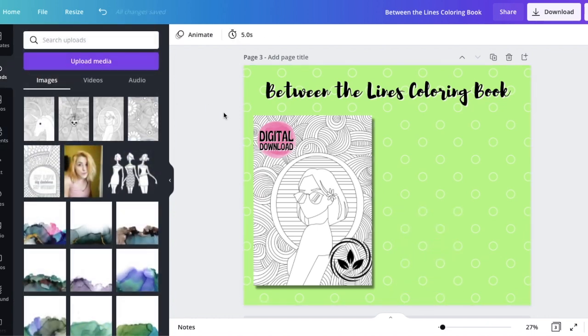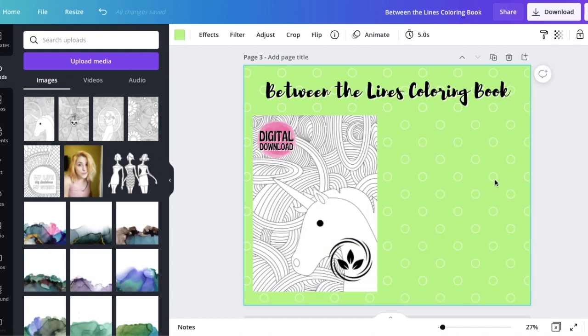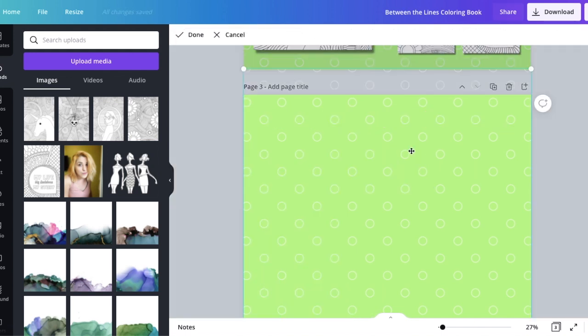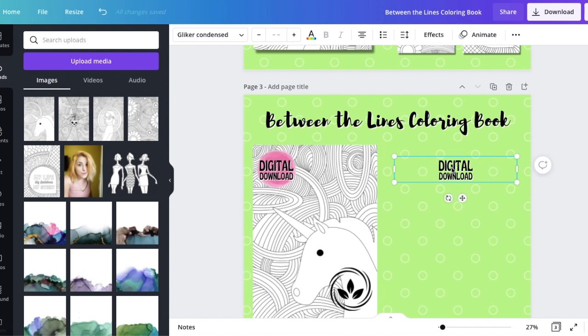I'm going to go back to uploads, and I'm going to choose a different one than this specific one. Let's go with the one with the unicorn, because everybody loves unicorn, guys. Come on. And what I'm going to do here is copy paste the design that I made for the digital downloads, and of course ungroup it because I don't want the back of it. And I'm going to delete the back of it and just make it a bit larger like that, and write down included in the delivery.